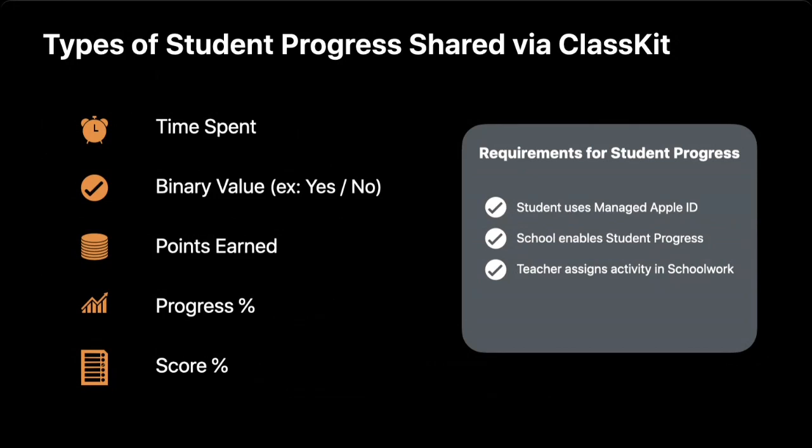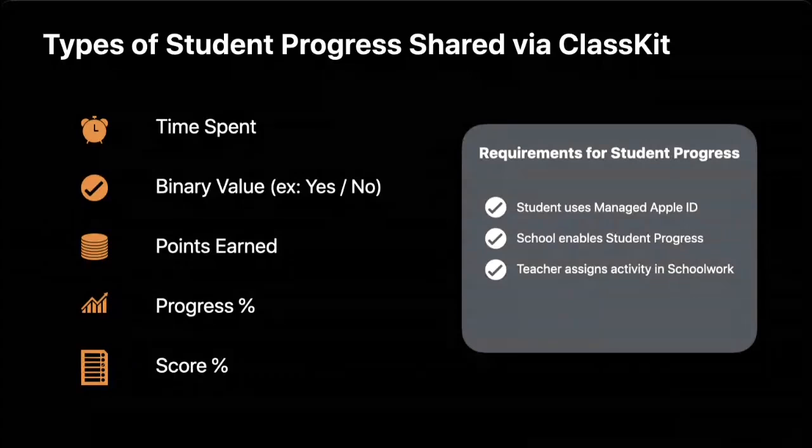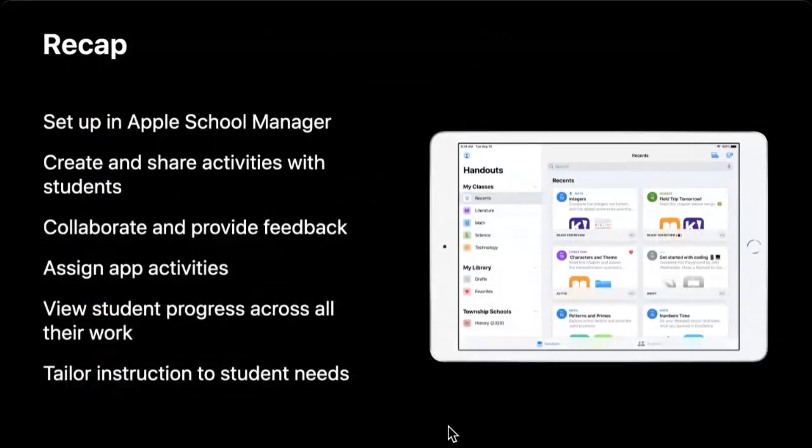Something to note here, as far as your data, it's very key for us here at Apple. Your security and privacy is a top priority. I want you to know that the owner of this data is not the school district. It is not the app developers, and it's most certainly not Apple. It is the teacher of the class who created the class. That teacher owns this data. That is your data. So very, very happy with that.